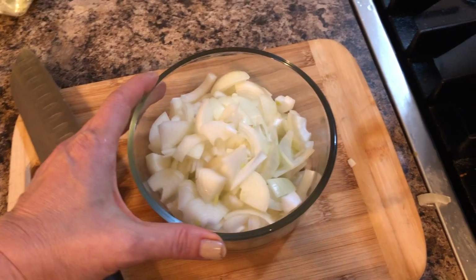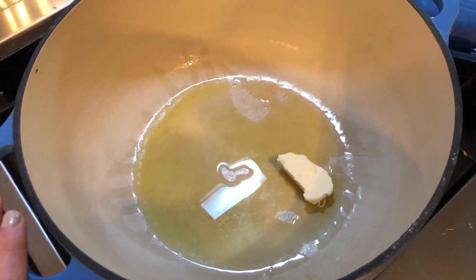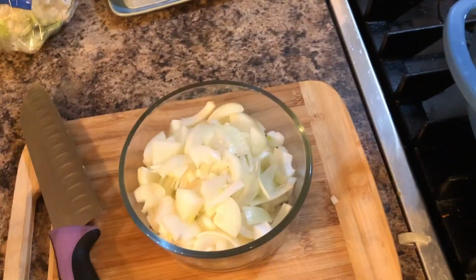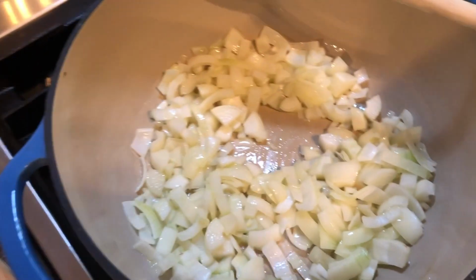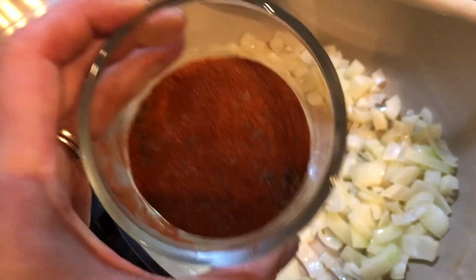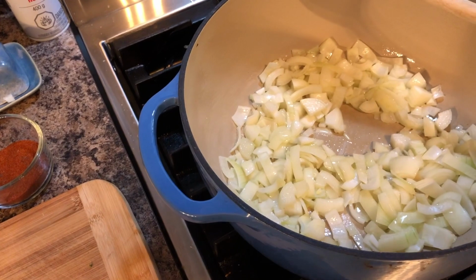So I had chopped up my onions, and I'm going to be adding them to a mixture of olive oil and butter. I am making a double batch, so I do need quite a bit. So I'm sauteing the onion, and then I will be adding some paprika and caraway seed in here. And then while that cooks, I will be getting the rest of my vegetables ready.